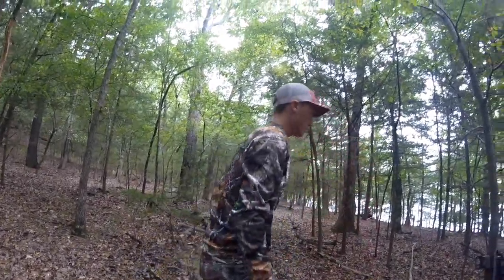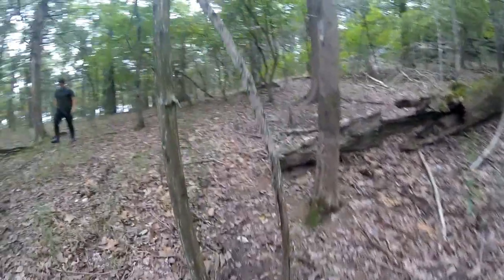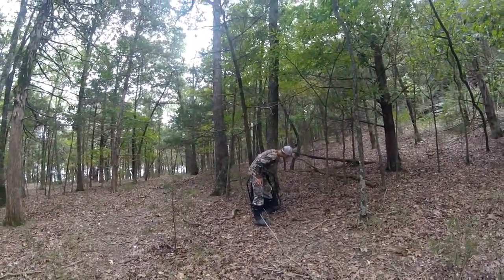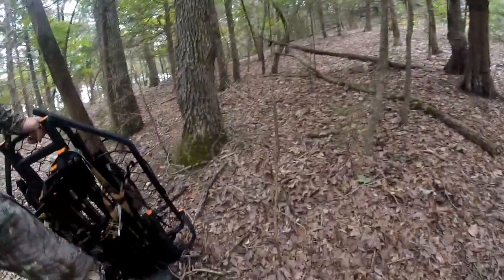Here, let me do it. They're walking right here. Look how deep down it is. Right there. Alright, so let's see. There's a rub on that tree. Oh, they haven't rubbed yet this year. Rub on that tree. Somehow they're walking around. Look at that. That buck last year rubbed that tree. He broke it.